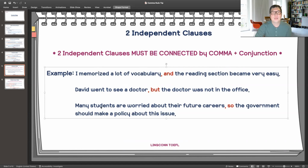Many students are worried about their future careers. Subject, many students, verb, are worried about their future careers. So the government, subject, should make a policy about this issue. Now, you have the comma so, because this one is a cause, a reason, and a result over here. Reason and result, then you need to put comma so. Again, this one is an independent clause and another independent clause together. You must have comma and, comma but, or comma so.